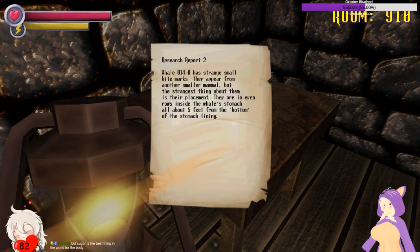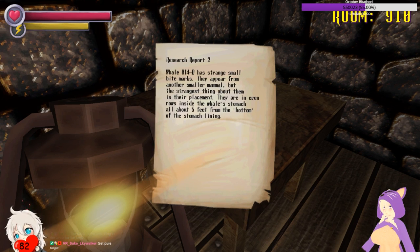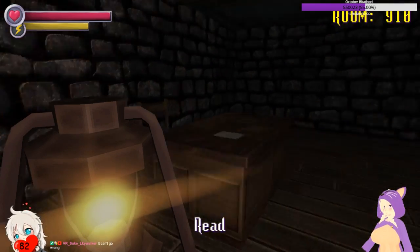Whale 814D has strange small bite marks. They appear from another smaller mammal, but the strangest thing about them is their placement. They are in even rows inside the whale's stomach, all about 5 feet from the bottom of the stomach lining.